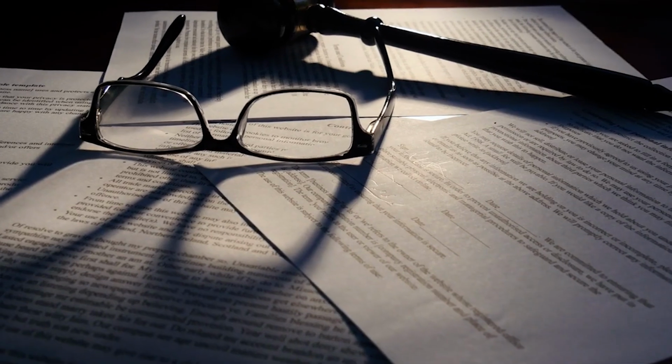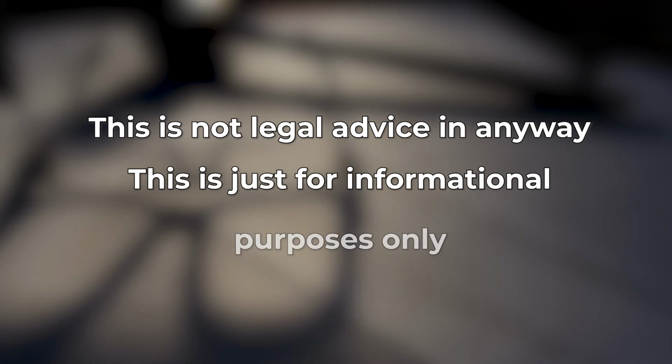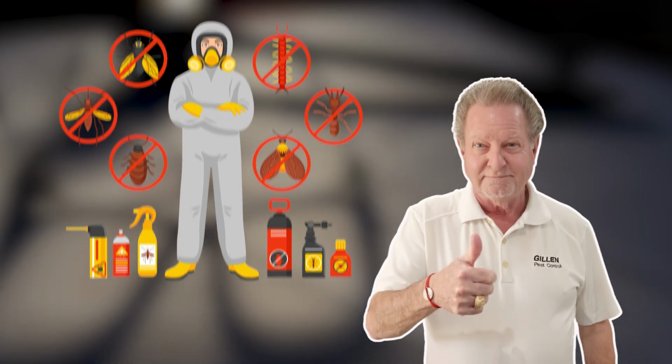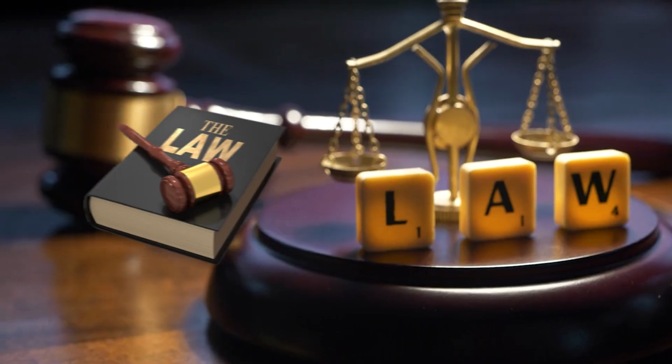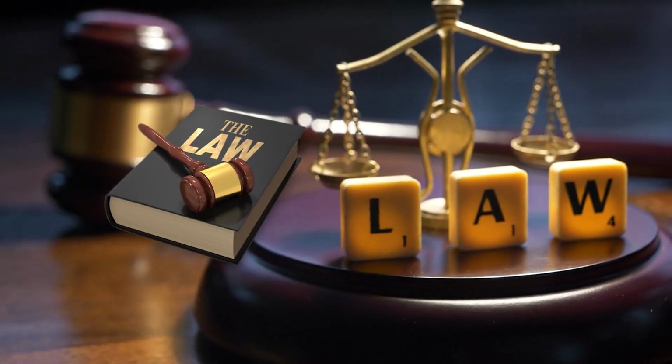Before we go into this, I have to say this. This is not legal advice in any way. This is just for informational purposes only. We are pest control experts. I'm not an attorney, so you should consult with one who knows this subject better than me and knows the exact laws in your areas.